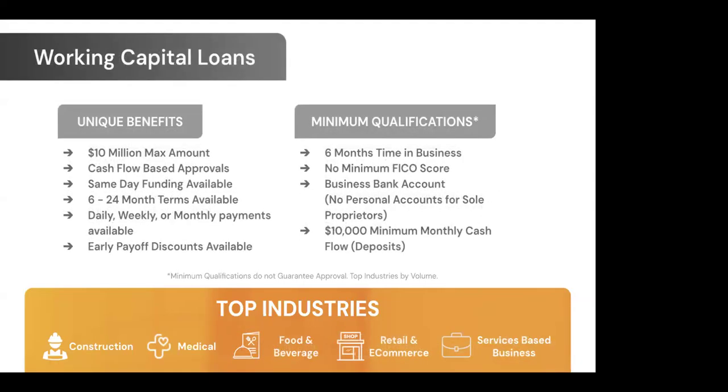Here's the working capital. This again, great for home-based business, retail, restaurant, medical facilities. You need to be in business at least 6 months. There's no minimum credit score. Okay, but you have to have some type of revenue coming in, and it doesn't have to necessarily be 10,000.